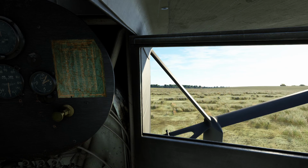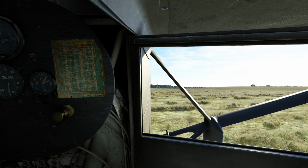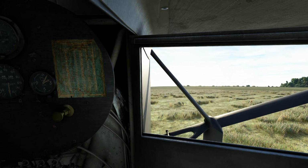If you don't have differential braking, like I do not, usually people will set a key on the keyboard or something like that. It allows them to kind of go around and line themselves up. If you don't, of course, there's always my favorite technique, which is the ground handling method, where you just line yourself up any which way that you want, and now you're ready for takeoff.